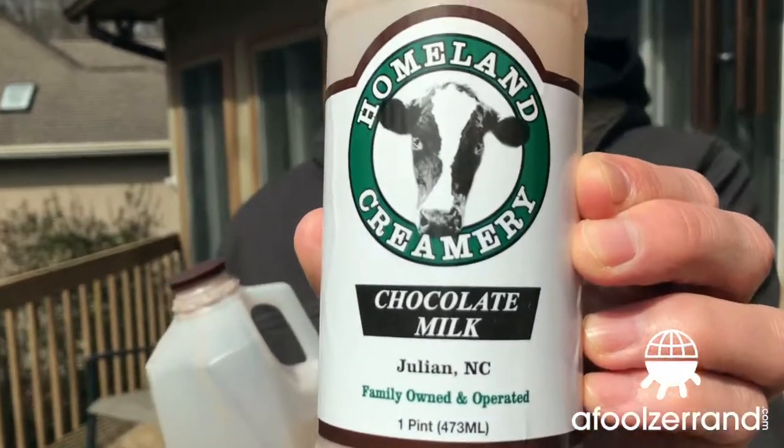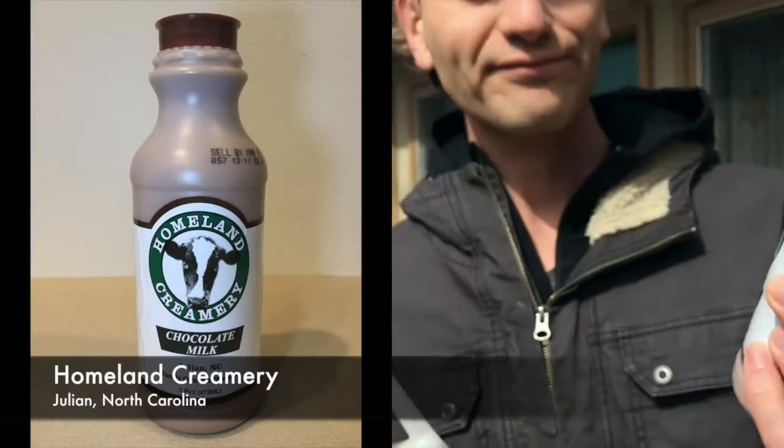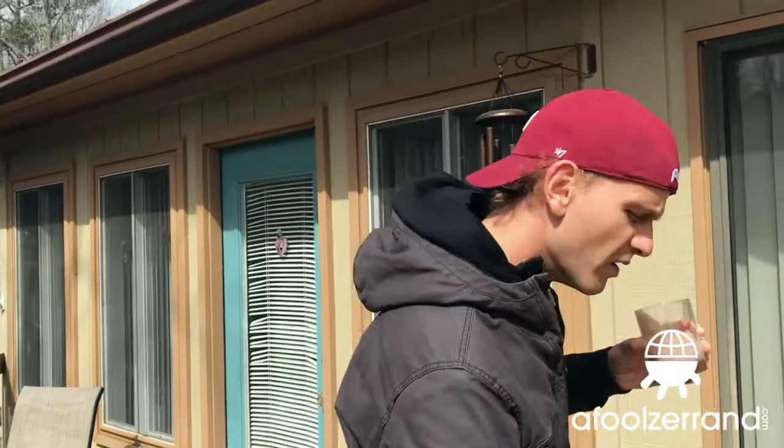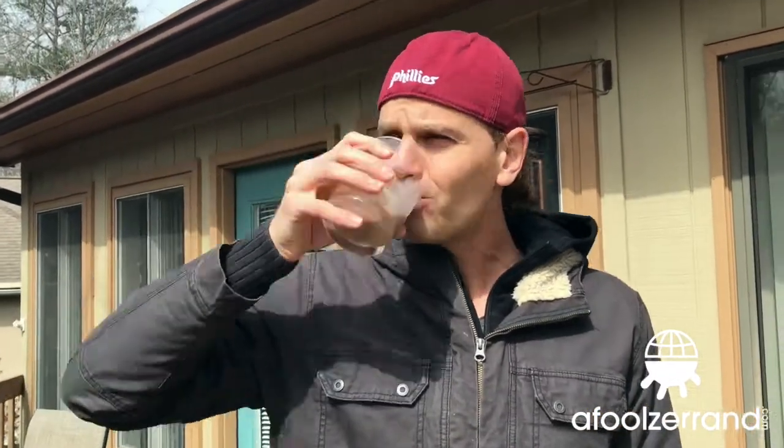I guess this one's probably better. I got two. I've been drinking lots of this stuff, and it is super good. It's from Julian, North Carolina, which is just outside of Greensboro, I think to the southeast. Oh, it's one of the more flavorful chocolate milks you'll get. It's very sweet, it's salty, it's chocolatey, it's got a real strong punch to it, and it feels really dense. Yeah, it's got a very heavy, dense feel, and it is densely packed with flavor.